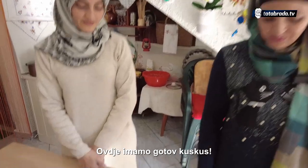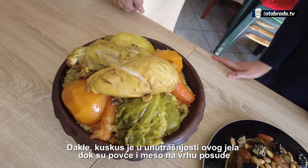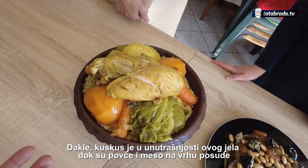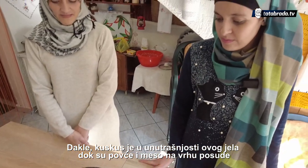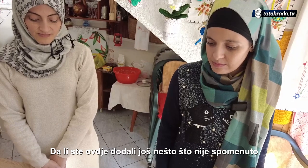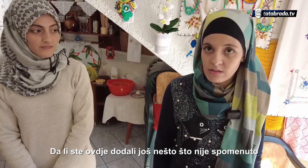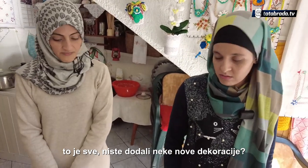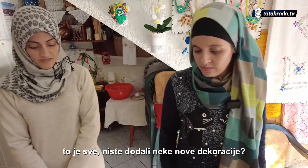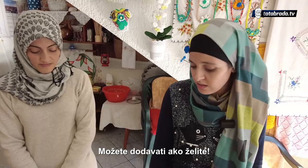And here we have kuskus with vegetables. So kuskus chicken is basically inside this dish. And you put those vegetables and meat on top of it. Have you added something more here? No. That's it. You haven't made some decorations? If you want decoration, you can make those.